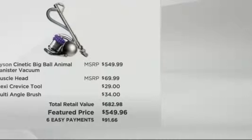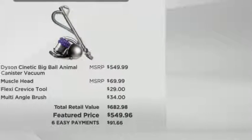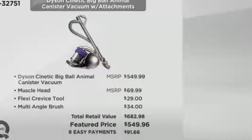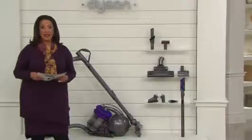So let me just remind you, there are two models. You can choose either the upright or the canister that we just presented for you. The item number for the canister is V32751. This is the Dyson Cinetic Big Ball Animal canister vacuum. It comes with the attachments. The manufacturer's suggested retail price for everything we're including is $682.98. Your price is $549 and change, and you get to pay for it in 6 monthly installments, and the shipping and handling is free.